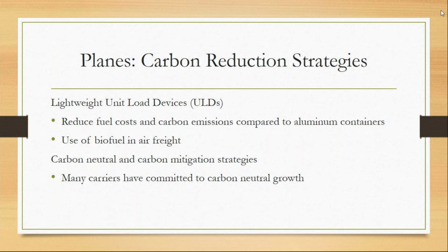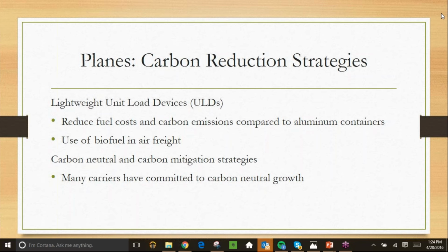So now we'll move on to talking about planes and the carbon reduction. So there are these new lightweight unit load devices, and those are what you pack the goods in for air freight. They are a huge fuel reduction from the typical heavier aluminum containers. So they would have a pretty short payback period, and planes are kind of lagging behind in the sense that there's not much you can do yet. But these technologies like these lightweight unit load devices are really helping. And also biofuel. I know biofuel is not perfect. There's a lot of controversy. But for airplanes, there are some goods that just need to be moved by air. There's no way to avoid it, such as vaccines. So we're really just trying to reduce the environmental impact of that.